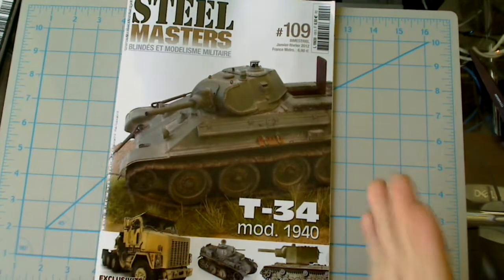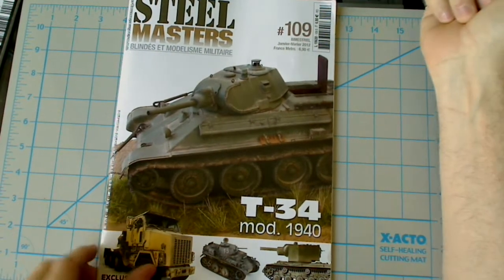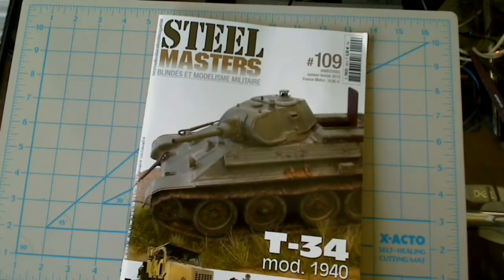So that's a quick little run through for this month's issue, the February 2012, number 109, and look for the restyled magazine on hobby shelves as well.